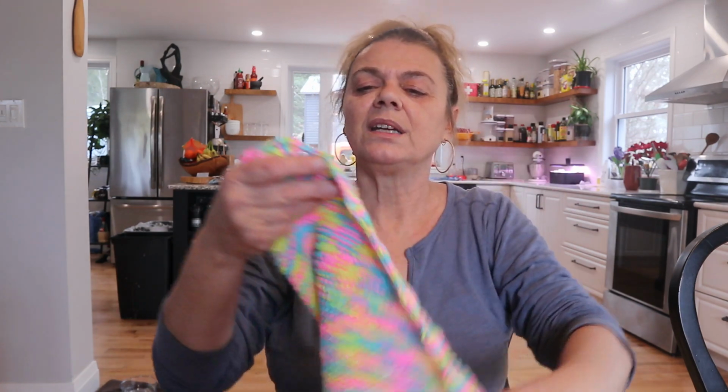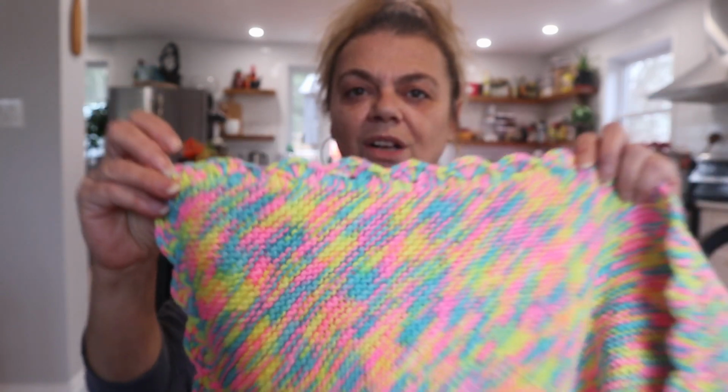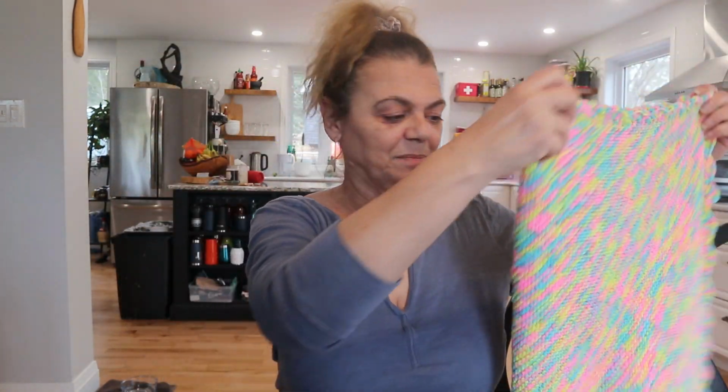So I did that, and then I finished it off and bordered it with a little crochet shell border. This is using some Chinese yarn called Magic Color, that I got years ago through AliExpress. I had a bunch of it, so I figured I'd use it for this. So I got that done. Beautiful little baby blanket. It's knitted and crocheted.